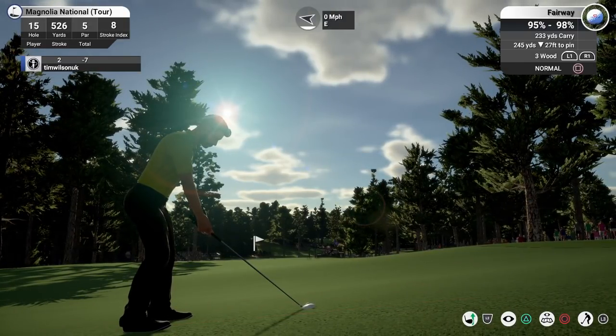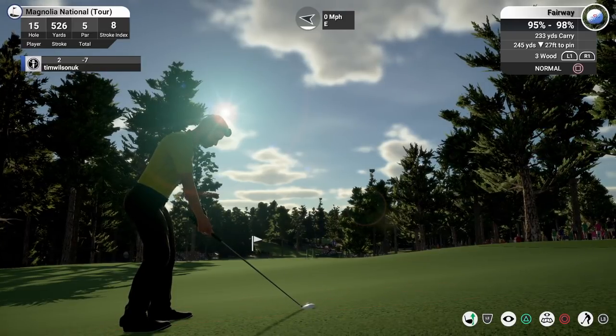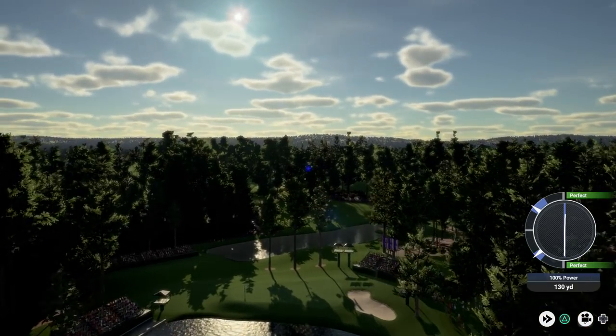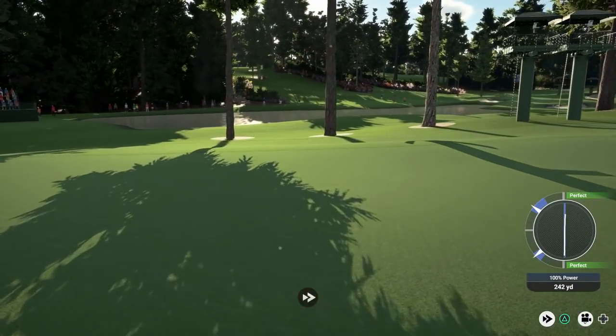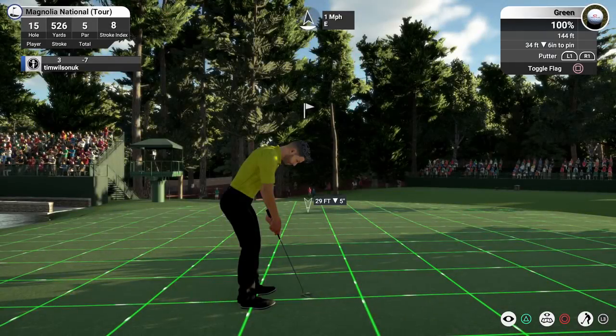245, 236. Once more, this is going to be going long. And this is the problem the guys were having yesterday with this shot into this 15th green, is that they were all going incredibly long because there was a tailwind coming into the green, so they were massively overcooking it.